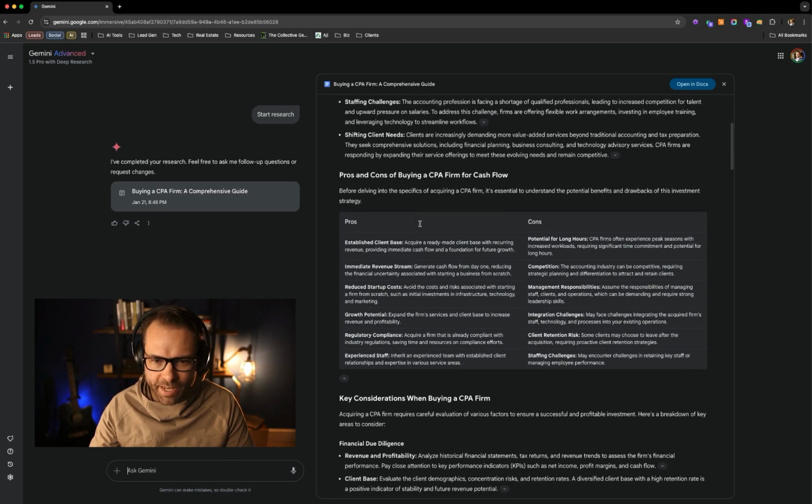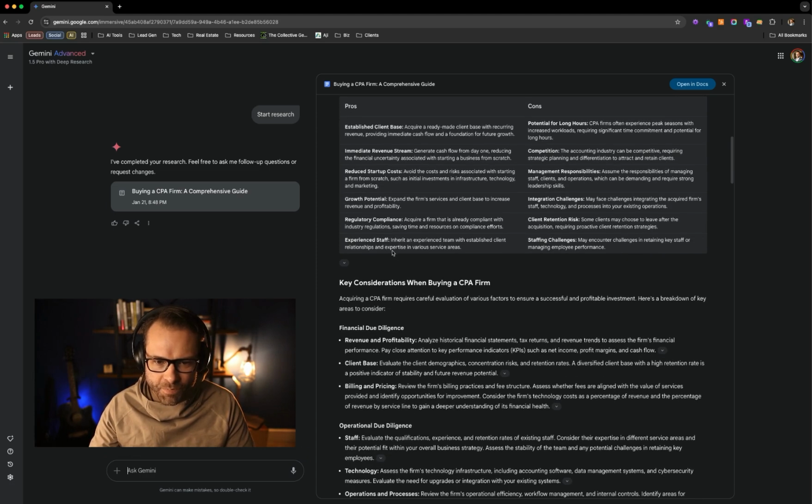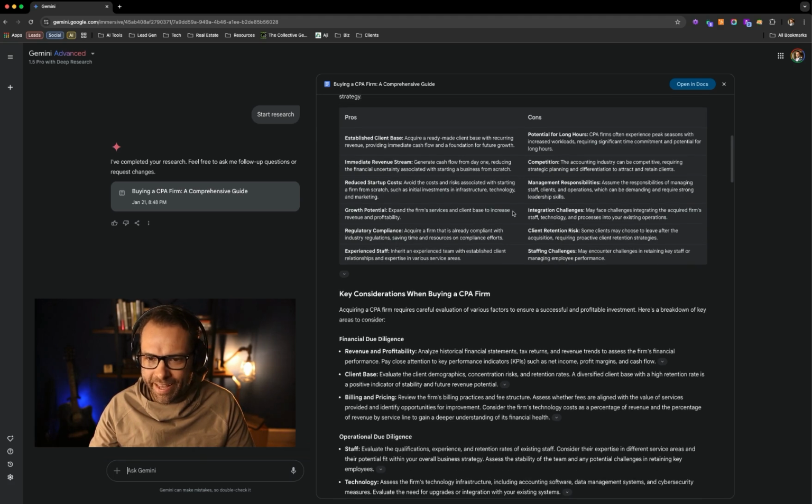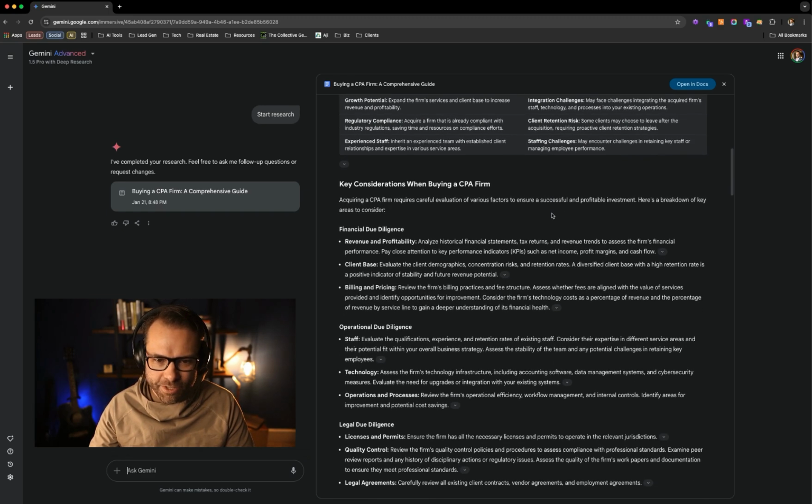Talks a little bit about pros and cons. So client base, immediate revenue streams, recurring, obviously startup costs, growth potential, compliance issues, experienced staff is key. So it looks like, main consideration here is you're buying a team, long hours, right? A lot of these firms, especially during peak season, it's probably very seasonal. So maybe that is not ideal. Competition makes sense, management, integration, client retention risk, staffing challenges. So all some really good things to consider throughout this.